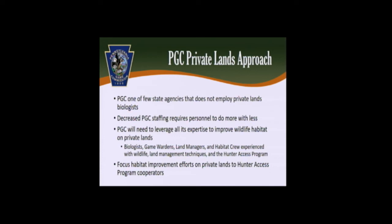So really to think back to that slide, that large land mass of Pennsylvania, 85% of our land is privately owned. It's such a big task. It's pretty darn overwhelming to try to think about, okay, how are we gonna get started here? How are we gonna make a meaningful impact? Let's narrow it down. We can work on hunter access properties, get things started, and really get this program up and running.